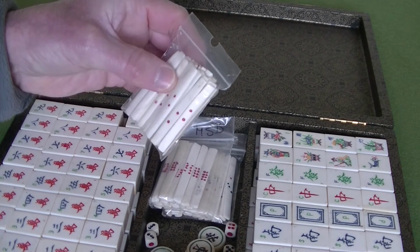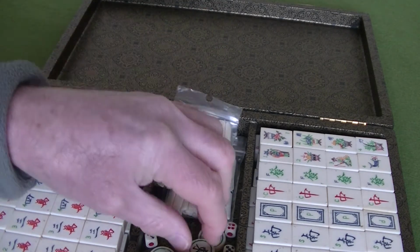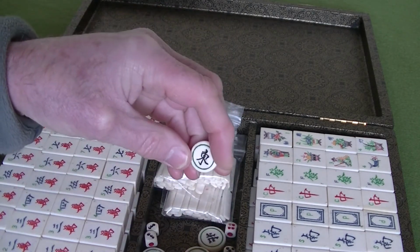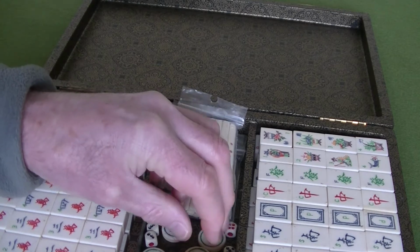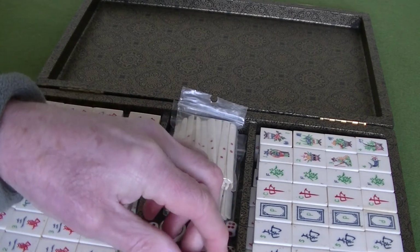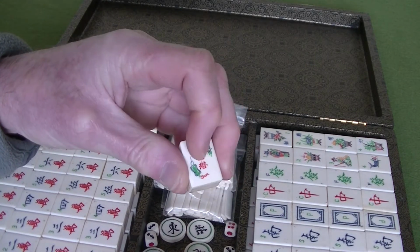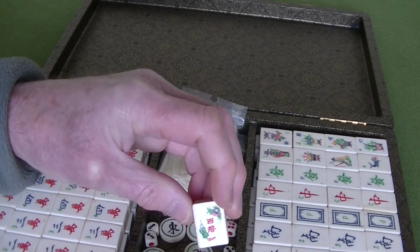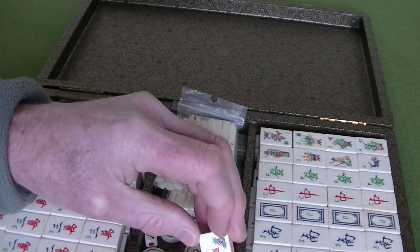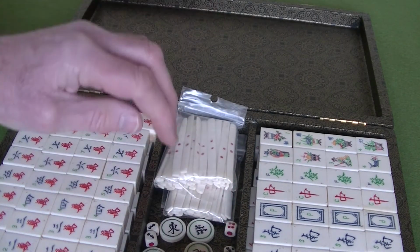These sticks and so on are tally sticks used to keep score. You have counters just to randomly decide on the players' positions on the table. You have joker tiles that you can add into the game that are wild, basically wild cards that you can use for any denomination.